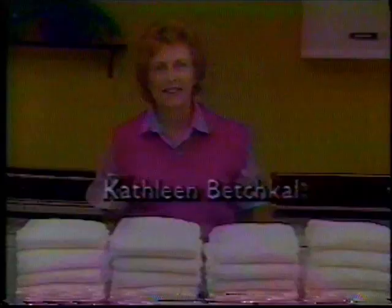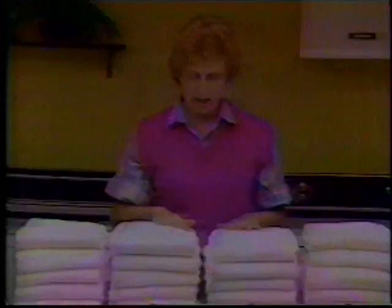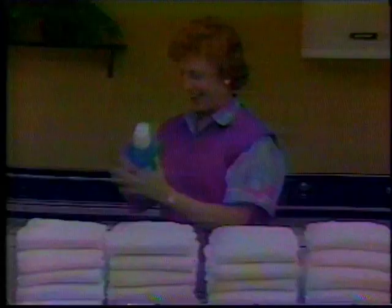It's as obvious as the nose on my face. We challenge Kathleen Vetchkel. Of these piles of cottons, each done in a different liquid fabric softener, which was done in hers? These are all soft, but this one is my fabric softener because it is bright white. It's Final Touch, and I'm right.